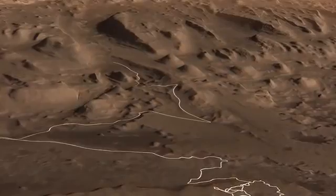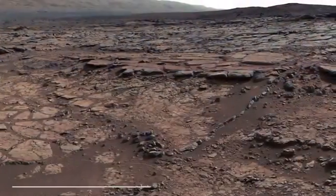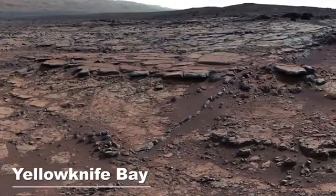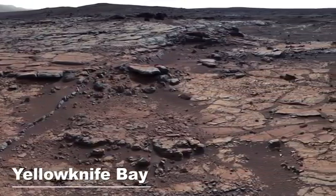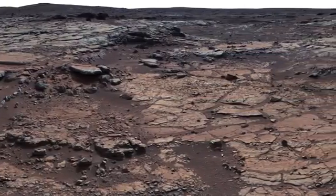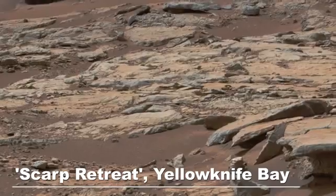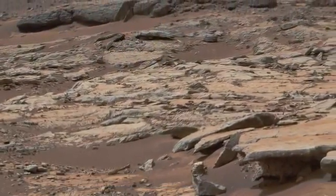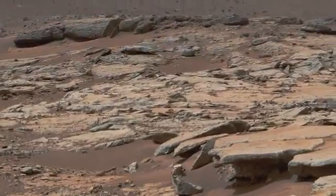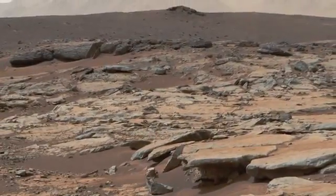This path will take Curiosity past some sites of interest on its way up. First stop, Yellowknife Bay. The area here looks to be made up of sedimentary deposits. The science team concludes that this crater was once home to a large amount of water. This is Curiosity's first major finding.